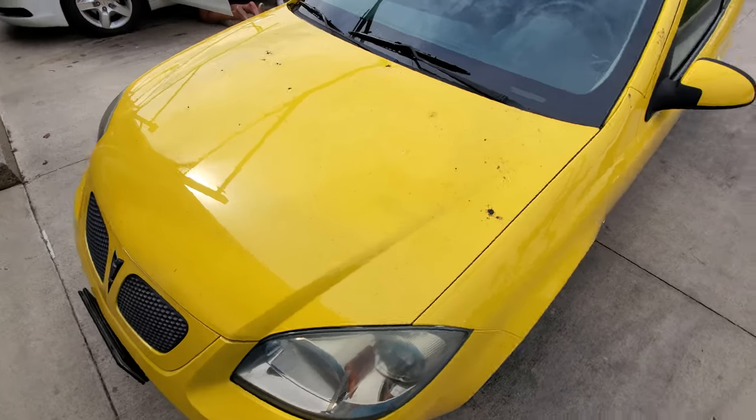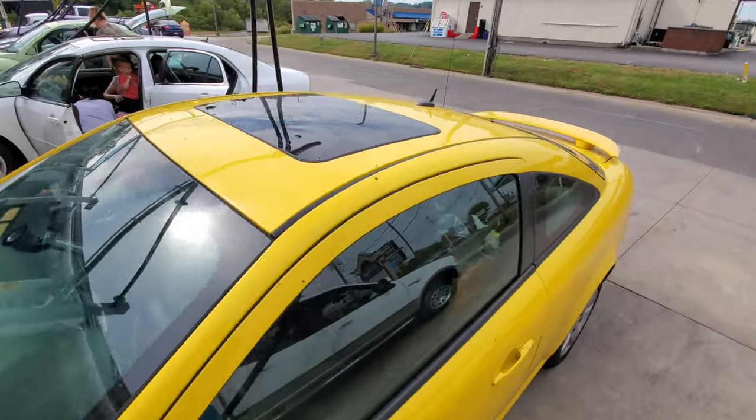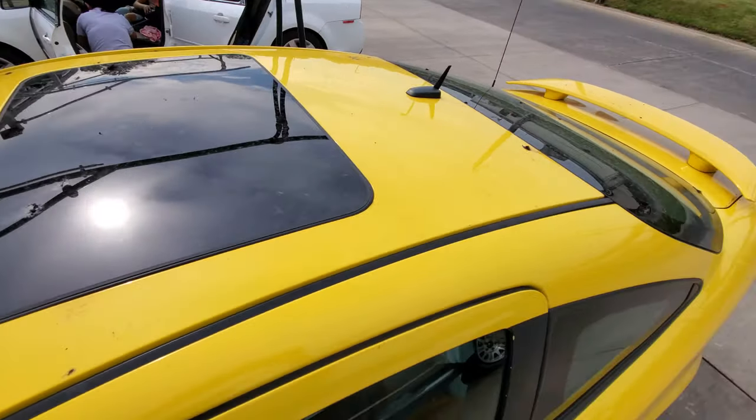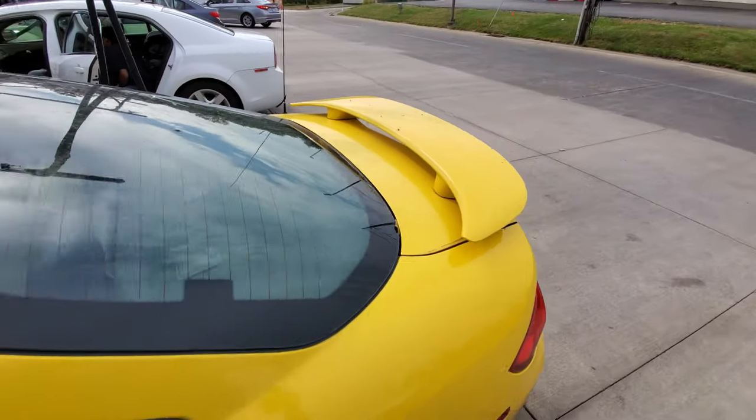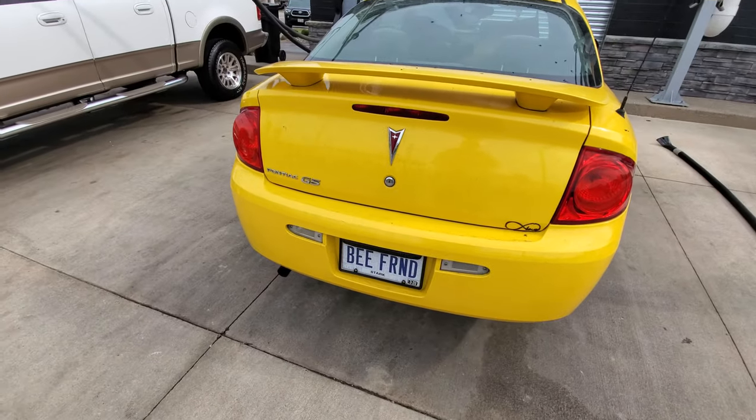Look how absolutely dirty it is. I got all this bird crap on here because I was parked under a tree for the weekend. I am definitely going through here. I think it is so hilarious that I just found this place. Bee Friend.